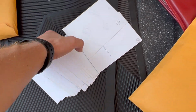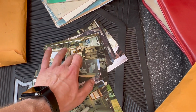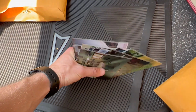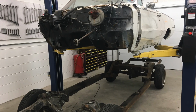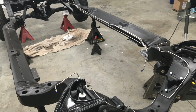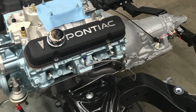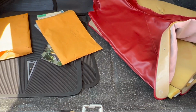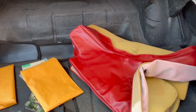Power top manual, and then a bunch of pictures here of the car from the original restoration. Like I said, I might as well do it now. Run some of those pictures of the car when it came off the body, or off the frame, excuse me. So I'll do that now. All right, carrying on.